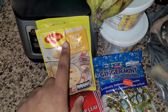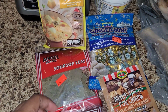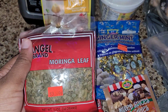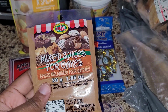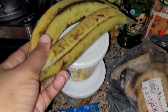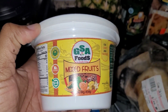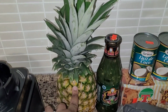So this is a little bit of what we got: some soup mix, some soursop leaf, dried one, some kind of Angel brand, I don't know, moringa leaf, some mixed spice for cakes, some Casey ginger mint, got two plantains, and 2 pounds of mixed fruits, also for cakes, straight out of Guyana.